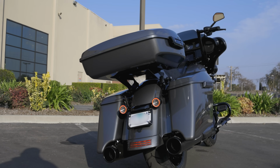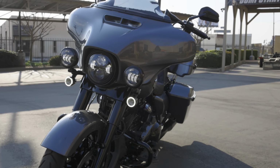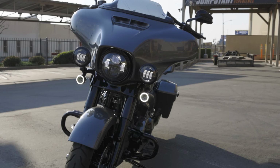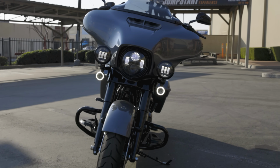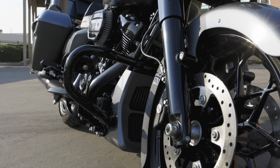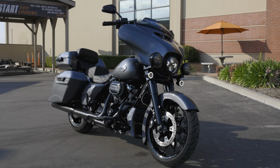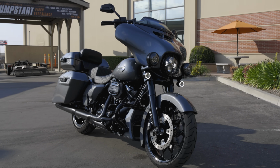He's got several parts on here as well that are from the color shop section of the parts and accessory catalog that are all factory color matched. So the slipstream or vent trim is a color matched part out of the P&A catalog. Coming down here to the fender, this is a genuine Harley-Davidson wrapped fender. It hugs the wheel a little bit closer, gives it a little bit more of that custom look. I also feel like this fender makes the front wheel look larger than it really is.